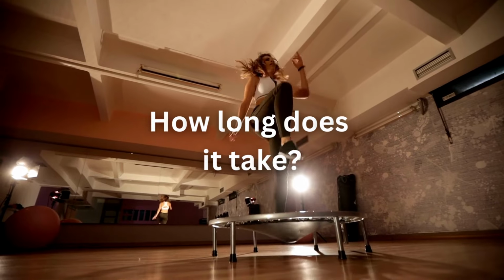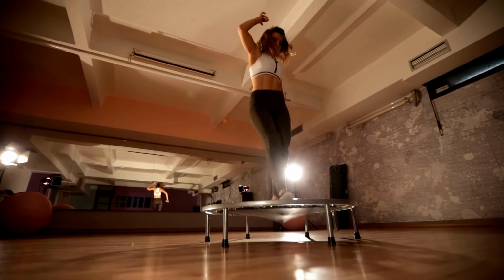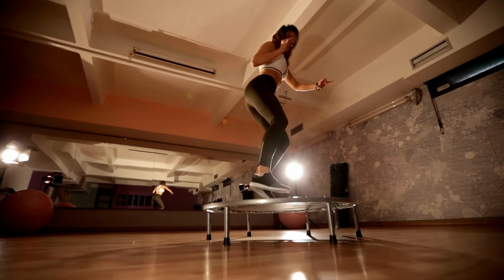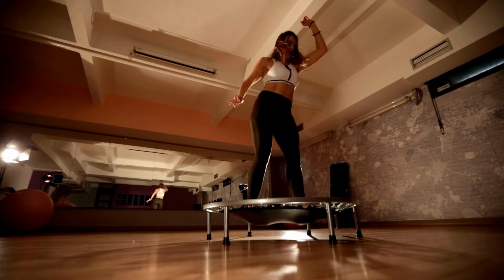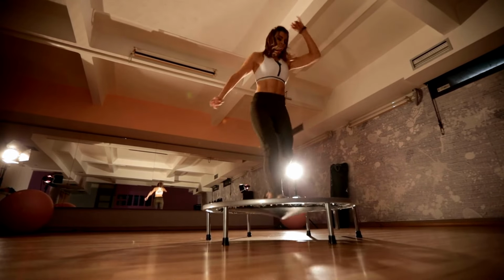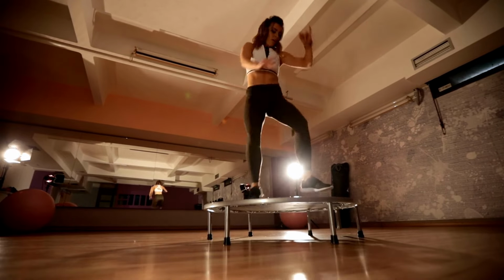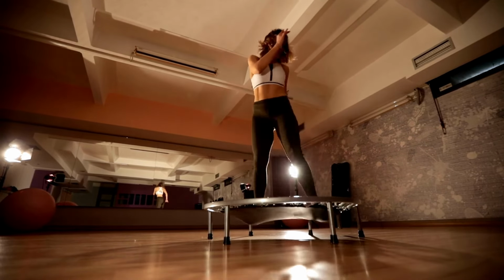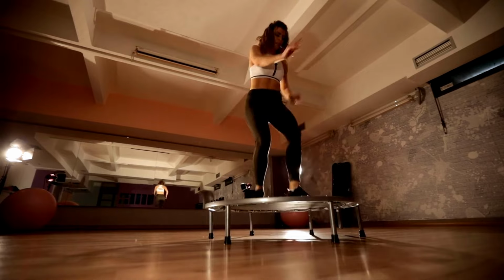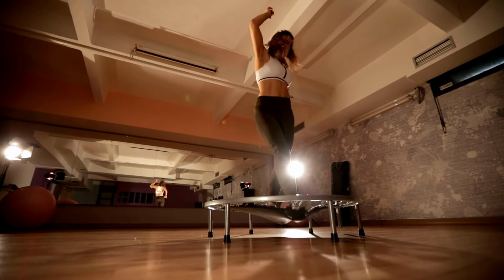How long does it take? You will need about 6 hours on the mini trampoline to burn a pound of weight. However, you need to stay consistent with your routine. The studies we cited earlier all last for 12 to 20 weeks. You'll want to challenge yourself. The participants' routines were moderate to intense, and I also advise you to look for HIIT rebounder workouts. That way, you can challenge yourself and ensure your body keeps burning calories long after completing your training.